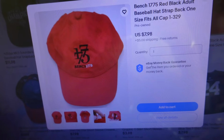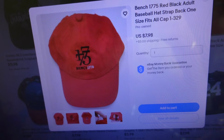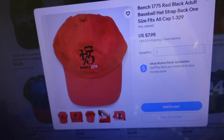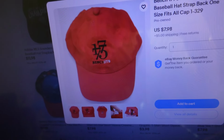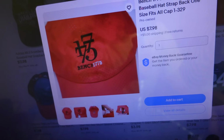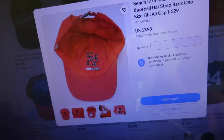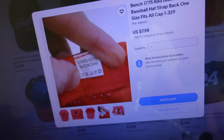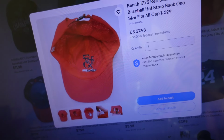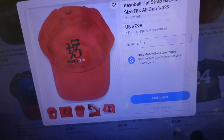The next one we found was a Bench 1775 red and black adult baseball hat strapback, one size fits all cap. Again, this one is $9.97 listed, on sale 20% off for $7.97 right now, plus shipping. So this kind of had a 1775 graphic that says Bench 1775. Not really sure what that's all about, but nice quality, solid hat. 100% polyester, made in China, and this is a strap back. So nice looking hat, and I definitely think it's priced to sell. Clean and ready to wear.